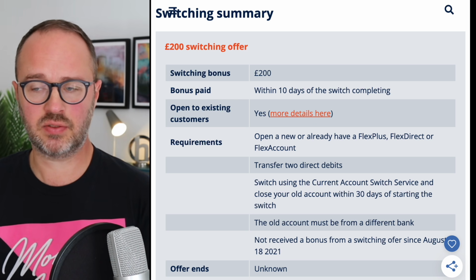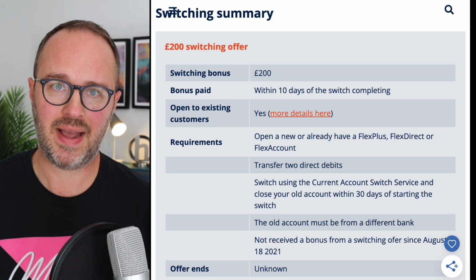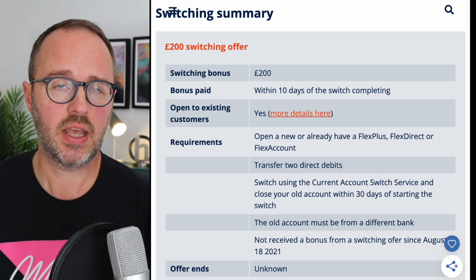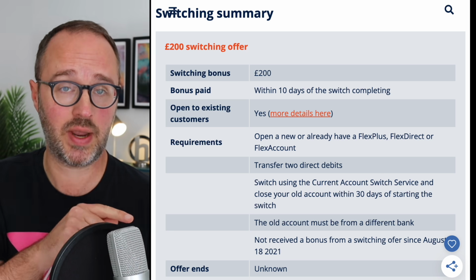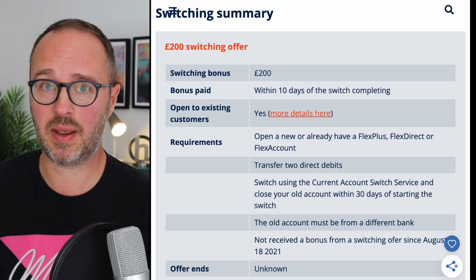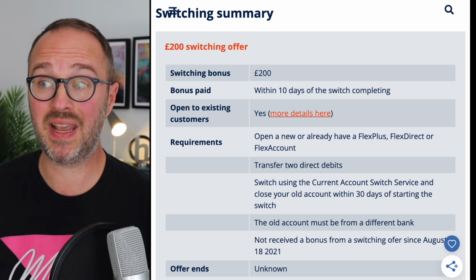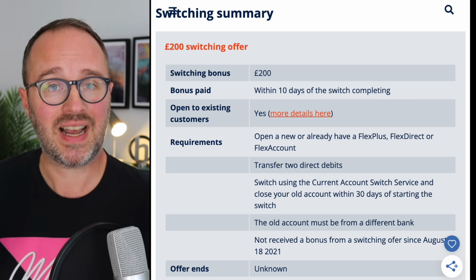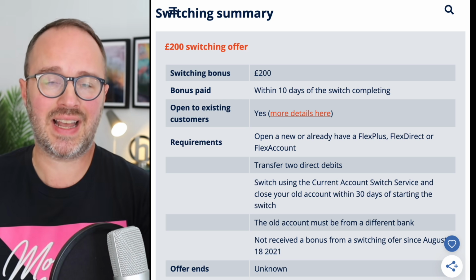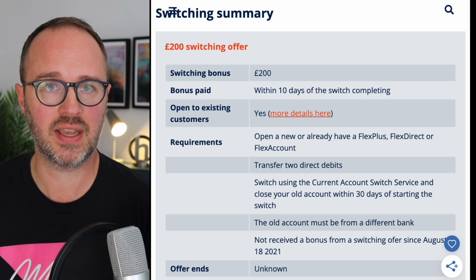Now, this switch doesn't require any cash to be deposited, doesn't require any checking of your online banking, any of those things, but it does require you to have 2 direct debits moving over as part of the switch. So you cannot set these direct debits up in the account once you open it or after the switch. They have to be in the old account that you are transferring from. And those 2 direct debits have to be active. Now, what does active mean? Active technically means the money has to have been paid out of the account already.